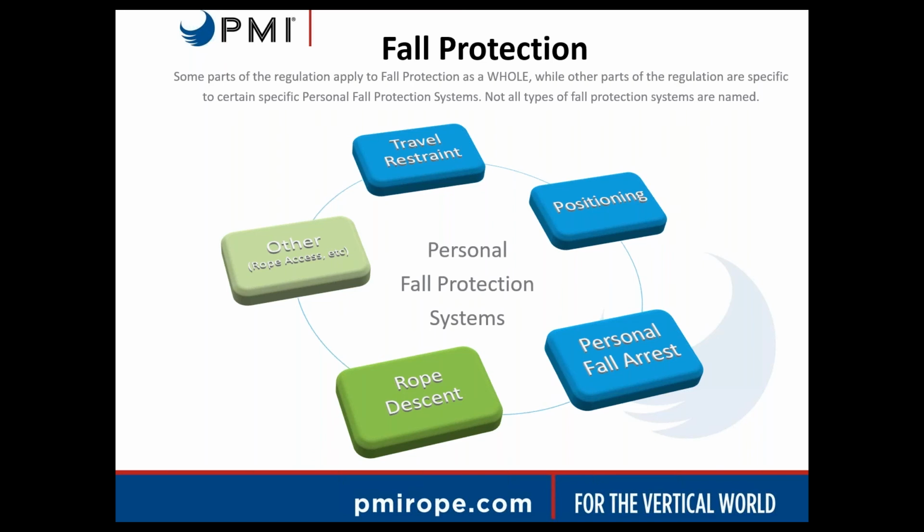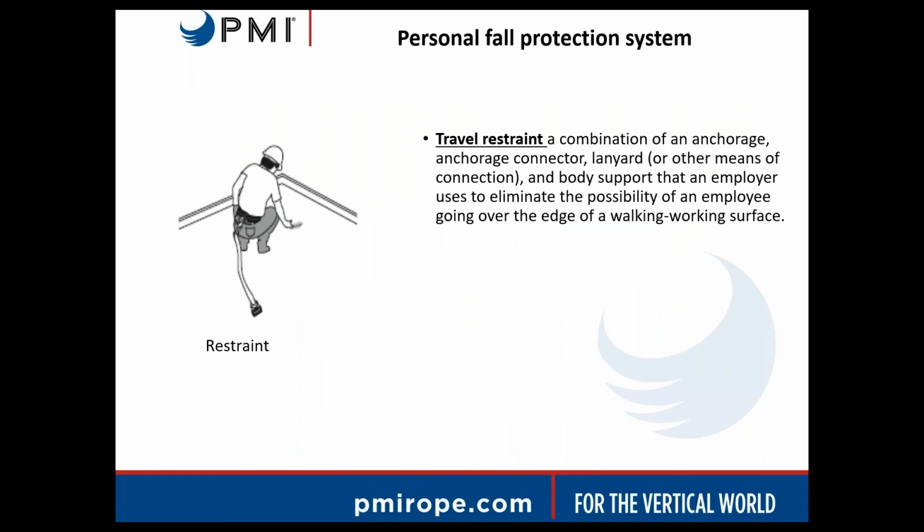Rope descent is a new type of personal fall protection system. It has never really been addressed by OSHA before. This is new to OSHA regulation. In addition, they've also left room for other types of personal fall protection systems, such as rope access. Rope access is not named in the regulation, but it's not excluded either. So here are OSHA's definitions of some of the different kinds of personal fall protection systems.